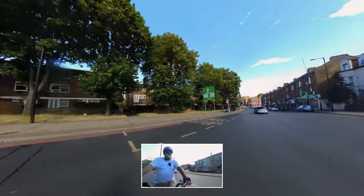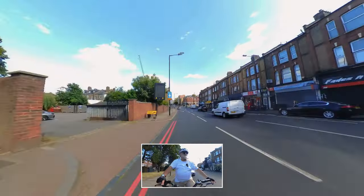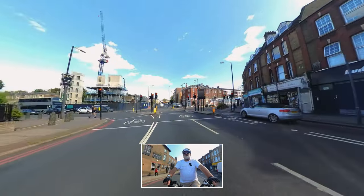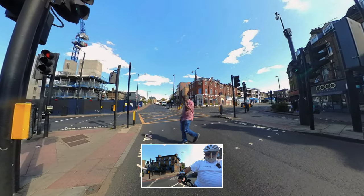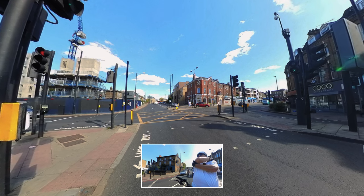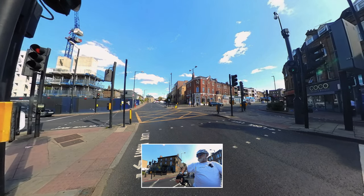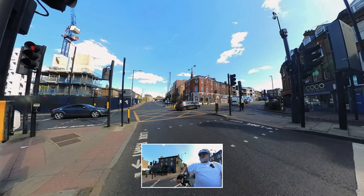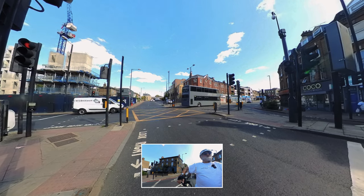Don't know where this is. Oh, motherfucker. A bloke in a smart car thinks he's really cool, making all that noise. But is he? Is he a dick? Actually, it's not the bloke in the smart car. I think it's that bus. Ah, I was slagging off the bloke in the smart car, and it's a bus.